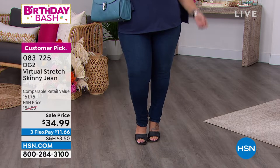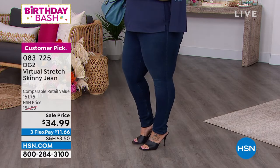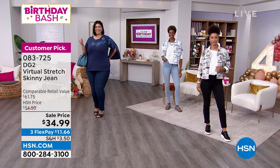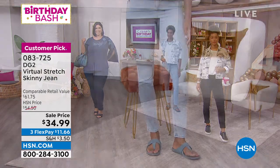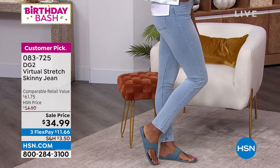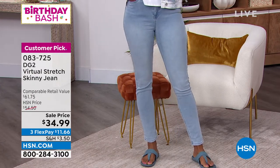Then we come back to the skinny jean. So now when a lot of people hear the word skinny jean, and this has been a silhouette that's been popular for about 20 years now, they think, ooh, do I have to be really skinny to wear a skinny jean? The answer is absolutely not. Diane modeled this skinny jean off her own measurements when she was in her 60s.